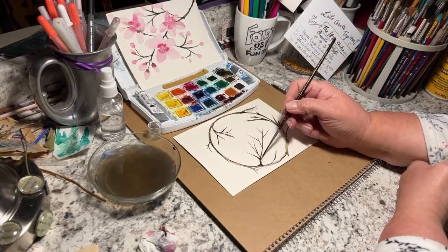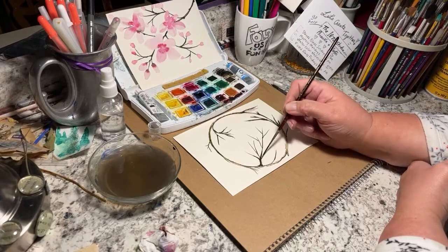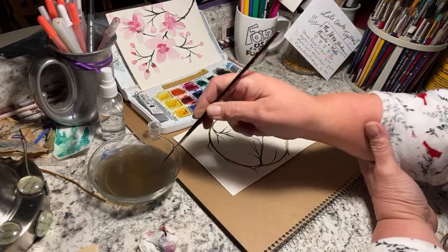Thanks for the roses. Oh, roses. Linda sent rose and purple sent rose. Thank you.